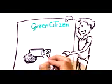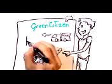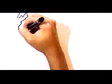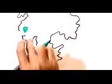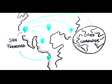Green Citizen has worked hard to develop a sustainable metropolitan model to responsibly collect and recycle electronics in the metro area. Our first pilot is in the San Francisco Bay Area, with the goal to replicate our model in cities worldwide.